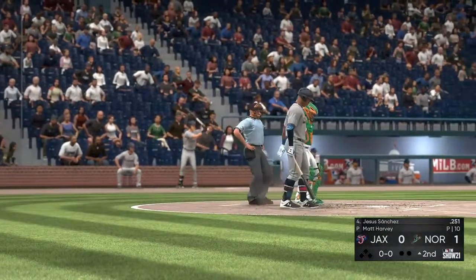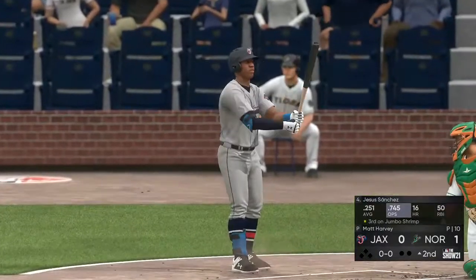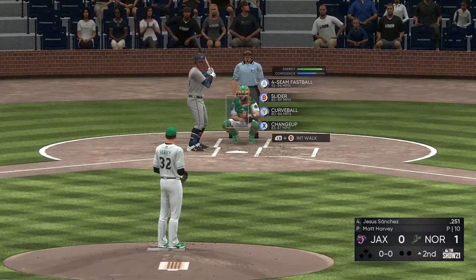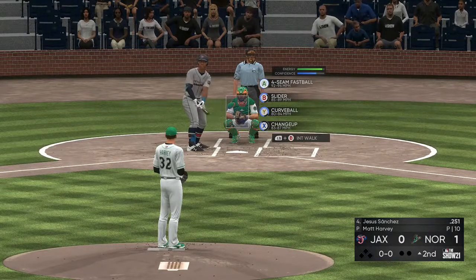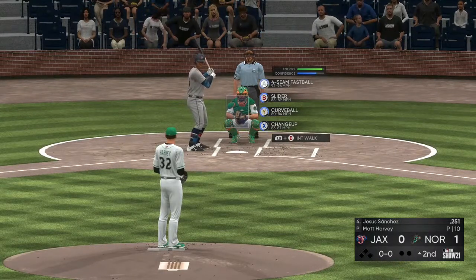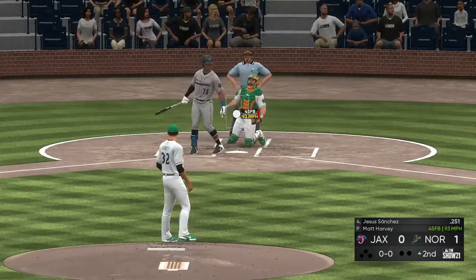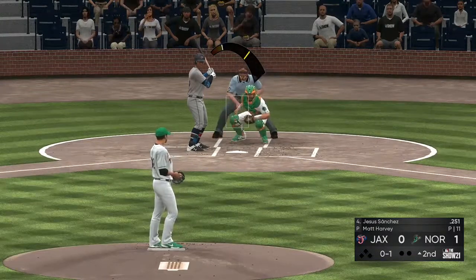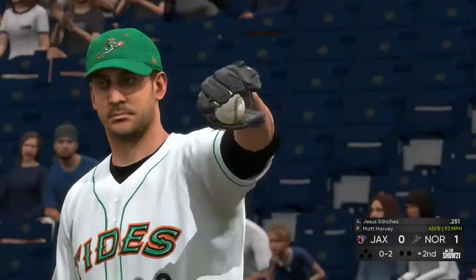Leading off the inning, it'll be Jesus Sanchez, and they could use a spark from him here. Jesus Sanchez. First delivery to him, as he'll pop this one foul off to the left. Fastball taken, but that gets the zone for a strike.